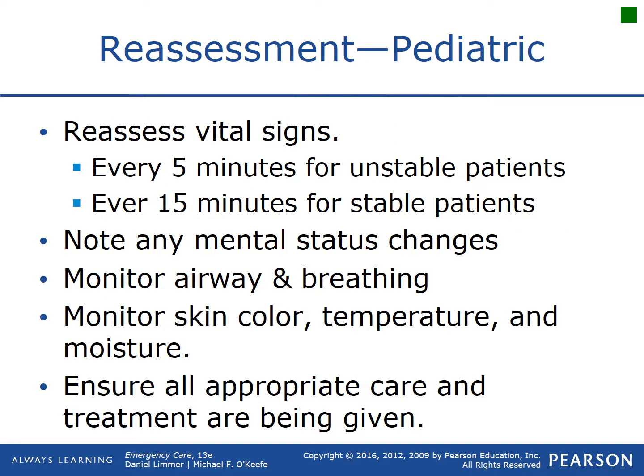You will reassess the unstable patient every 5 minutes, or the stable patient about every 15 minutes. Keeping notes of any mental status changes, monitoring their airway and their breathing, monitoring the circulation with skin color, temperature, and moisture, as well as the circulation and capillary refill, and ensure that all appropriate care and treatment is being given. So sometimes you may not be able to do complete reassessments because of the interventions that are necessary.